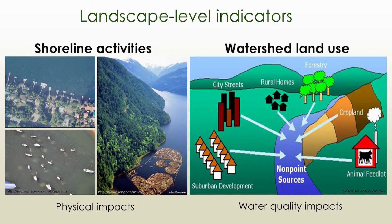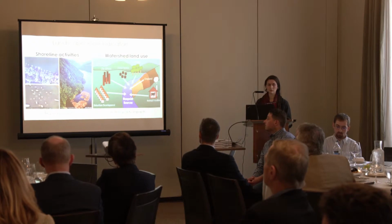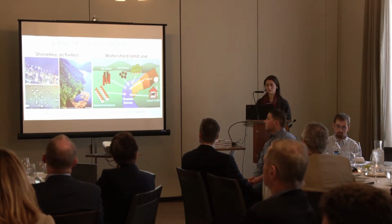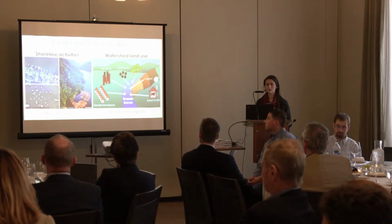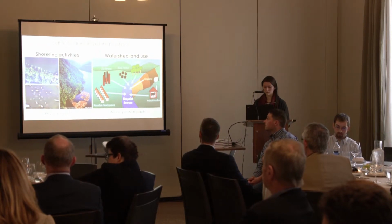We have shoreline activities, and these are things that have direct physical impacts, such as harbor building, docks, boat scarring, anchor scarring, coastal infrastructure like protective infrastructure will change hydrodynamics and sediment regimes, as well as coastal log storage is a big problem in our part of the world, both for the scouring of the eelgrass meadows as well as the wood debris that is deposited into the coastal zone.